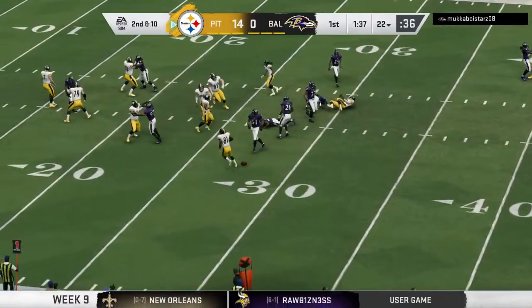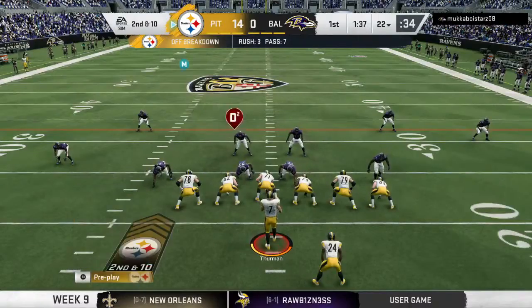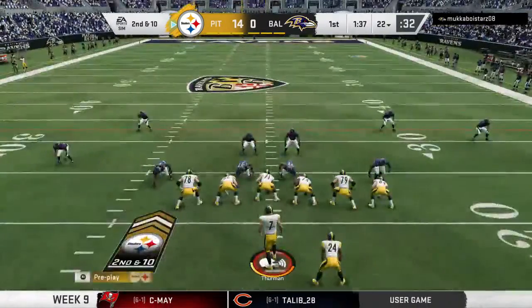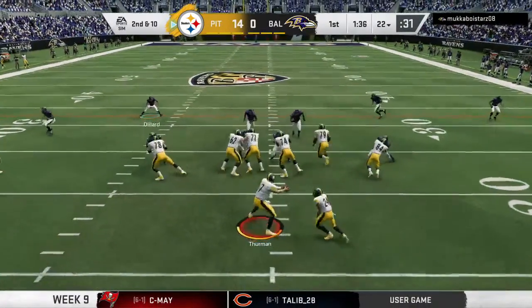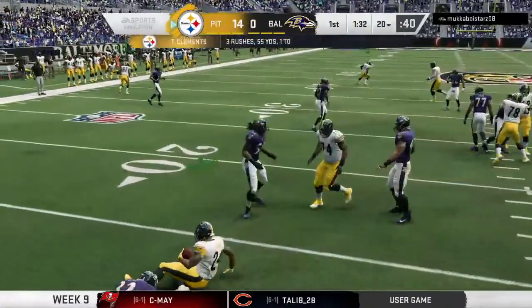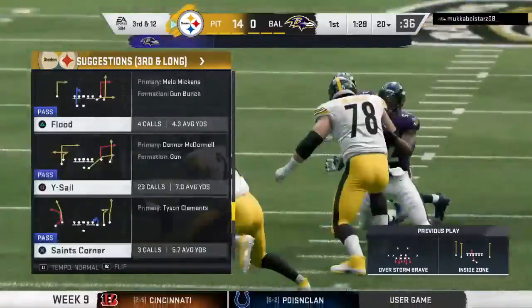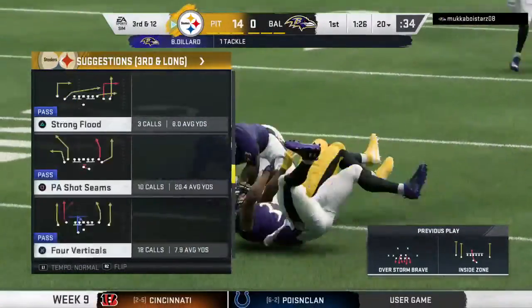Now, meanwhile, a pass that should have been intercepted, but it winds up falling incomplete. So after the incompletion, 2nd and 10 from the 22. They'll run it now out of the gun. And that'll hurt the average a bit as this time they're able to get him behind the line. It's a loss of 2, now 3rd down.